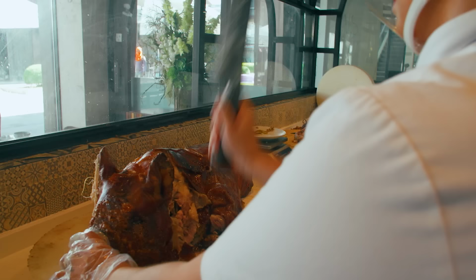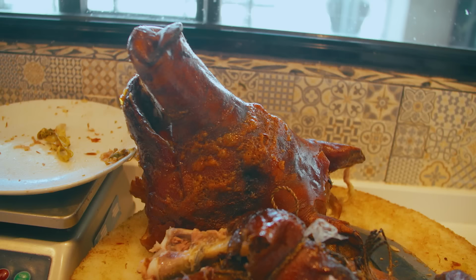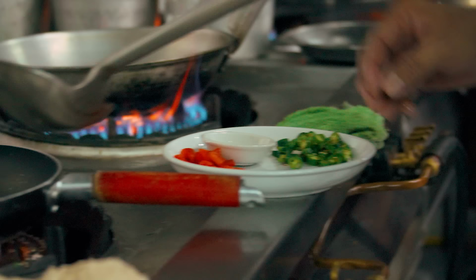Off with its head. Head meat. Head meat is some of the best meat. That's what I always say. That's where we also get the sisig. The main special ingredient of sisig is the head parts. The head meat. Okay. You guys have sisig here? Yes. Can I try it? Yeah, we'll try it. Definitely.